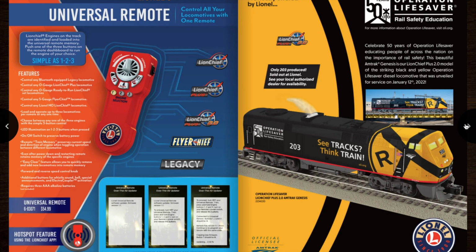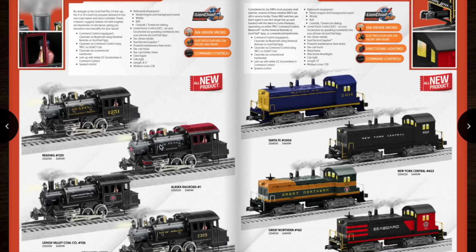All right, so we're getting into some of these more Docksiders and stuff like that. These are really nice. They're going for $350. That's crazy because I bought my conventional one years ago. It was $100. It's actually the first engine I bought after cutting lawns. But they didn't have the sounds and the smoke. These are all upgraded with really nice sounds and everything.